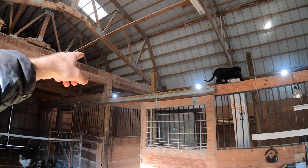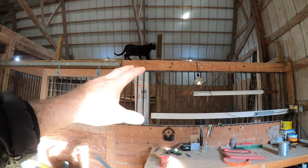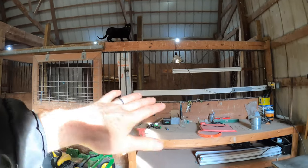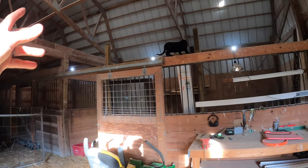And Tweety, the other cat, she's up there too, but I just want to make it a little bit easier on them. I figure at some point, if they're running up there, they're going to end up twisting an ankle or something. So I'm just going to build some kind of cat ramp up into the hayloft so they can get up and down just a little bit easier.